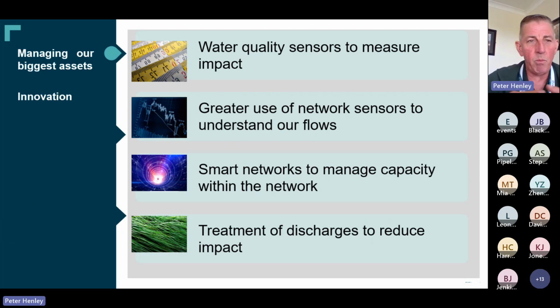So we're looking at whether we can develop low-cost water quality sensors that we can put in the pipe and understand the impact of a CSO spill. The much quoted and much derided figure is that around 95% of a spill is reasonably clean water. We need to demonstrate that, and certainly the EA are calling out for that, as we need to have data. We need to demonstrate what the impact of a CSO spill is and what effect that will have on the water environment. So that's an area where we're looking to develop.